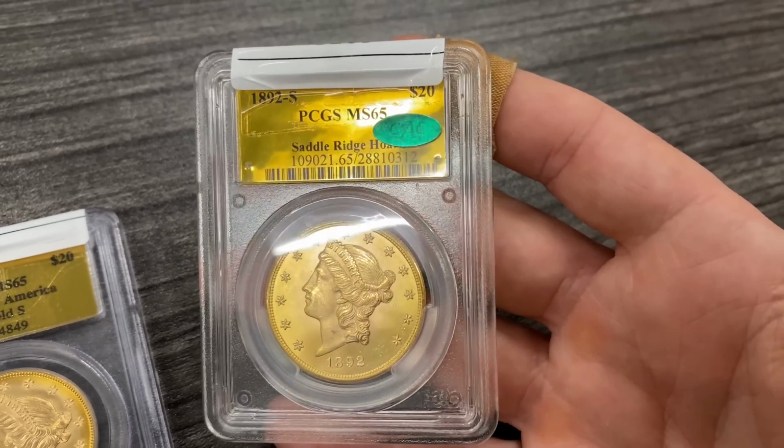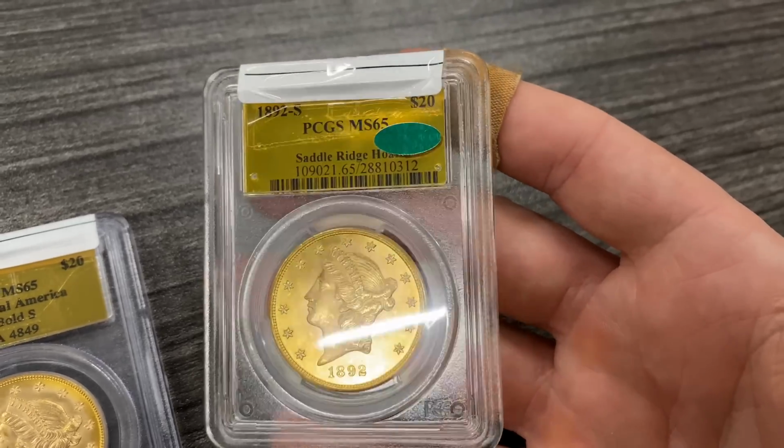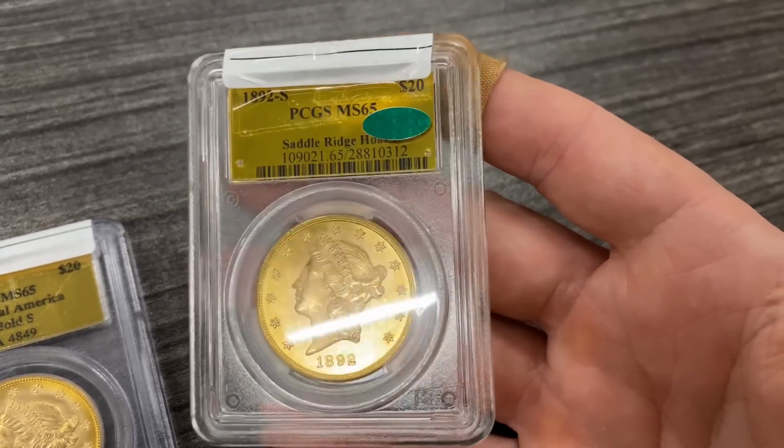I'll tell you what, though, I'll definitely react with this gold when I see it. I mean, there's no way you can't react. Look at this thing. It's beautiful.